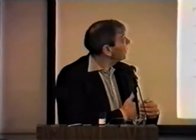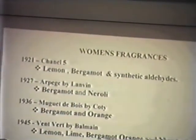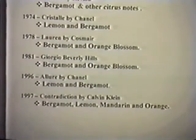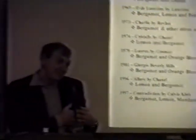Aldehydes occur naturally. What happened with Chanel No. 5 in 1921 is that synthetic chemistry was just able to synthesize aldehydes for the first time. Since they were available synthetically for the first time, they could add more than nature could add. So instead of existing at 0.1%, they put them at 0.3%. So it's three times more than was in nature, and it made the fragrance much stronger and brighter. So they call it aldehydic floral without really understanding. It's become, in my view, a silly marketing term.